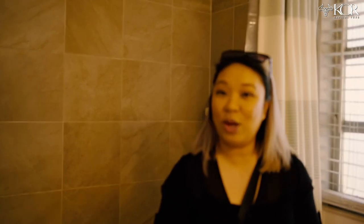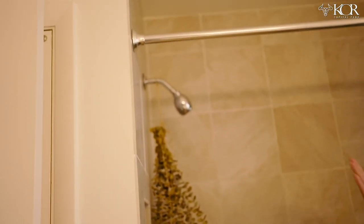Are you gonna be updating the windows? Hurricane windows that are energy efficient, so I won't need shutters. Got it. Hurricane windows that are gonna be energy efficient. And as you can see, this is already in the same color scheme as the Coastal Cottage vibe. The only thing I believe Baskal's gonna wanna update are the fixtures.